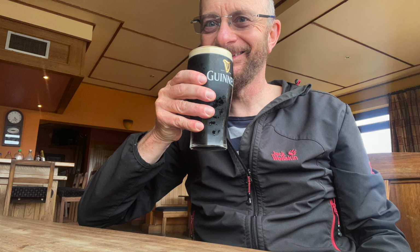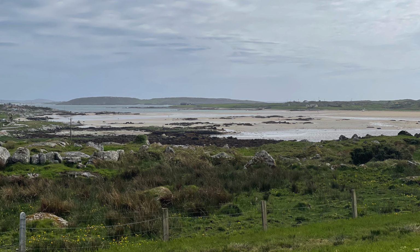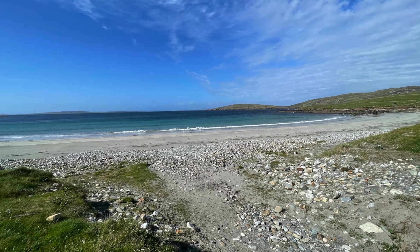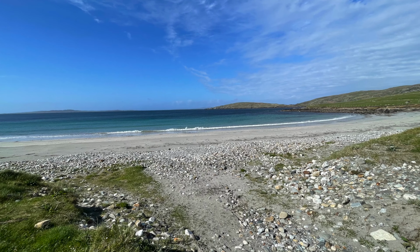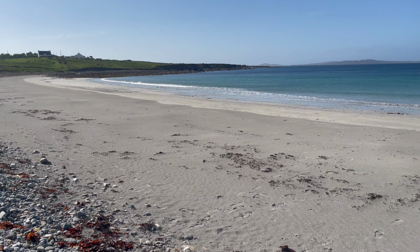I stopped for a pint in the Strand Bar in Cleggan because I could see that the rain was going to break in an hour or so, and I figured it was well worth it before I headed on my way. A good decision. By the time I got to Salerno Beach, the sun was truly out, and this was a stop I really wanted to make.